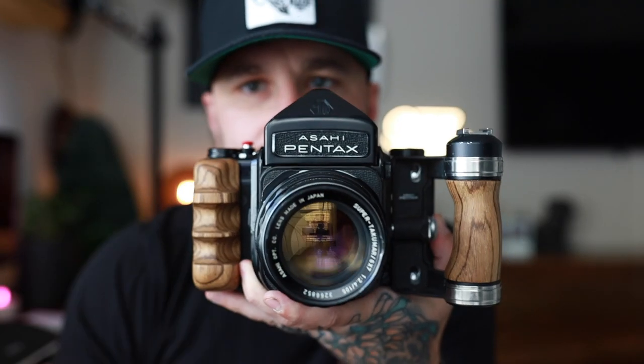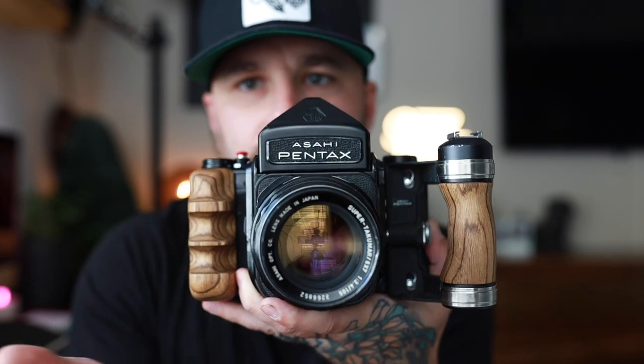Let me show you how great my Pentax looks, by the way. Oh, look at this. This is custom Zebrano wood, bro.